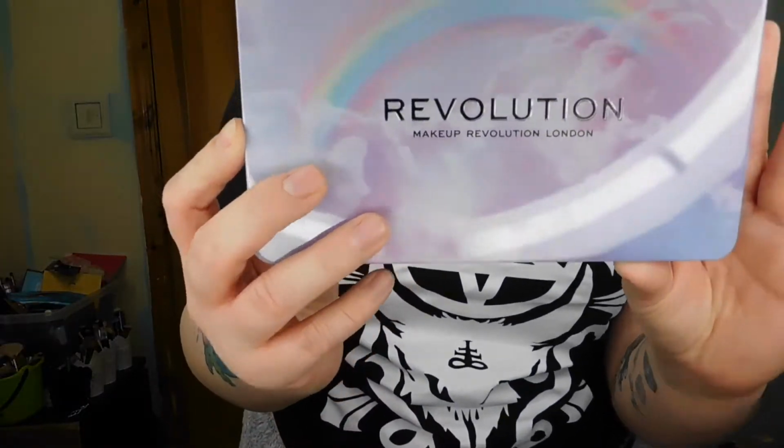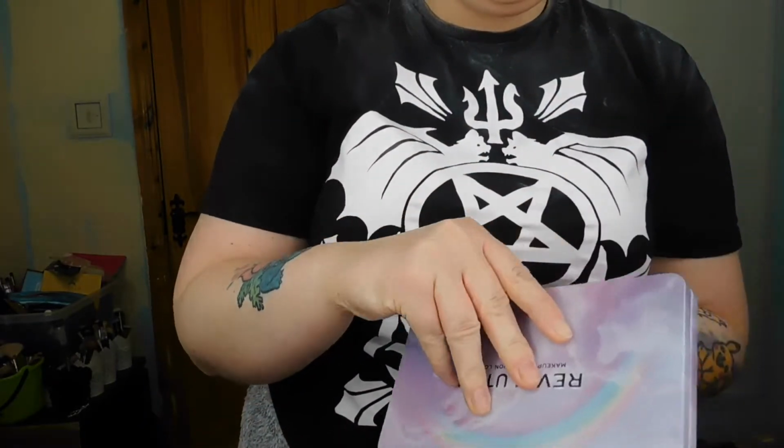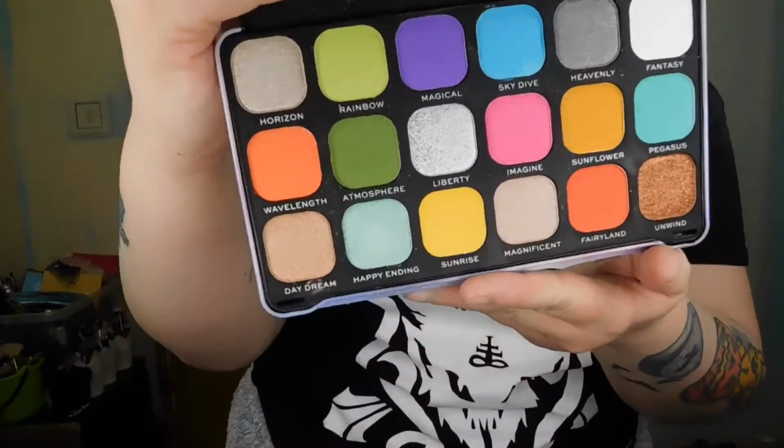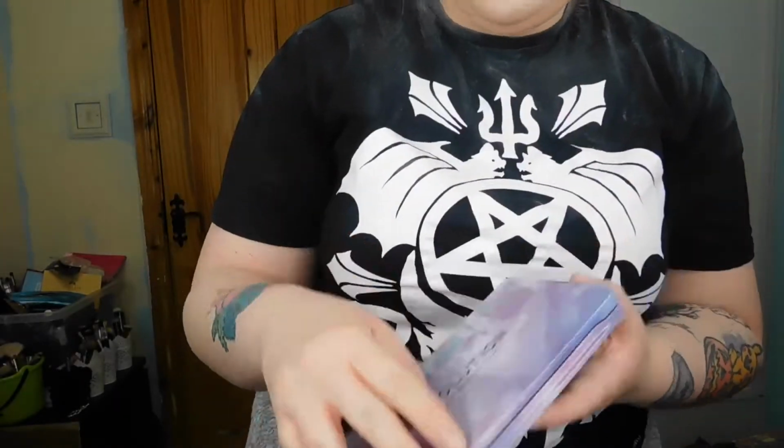The other palette is the Rainbow Eyeshadow Palette, completely different, more unicorns and rainbow. Love the packaging, and it's metal packaging. This one has more fun colours, creepy colours, all that good stuff, and I probably won't be using that one in the video. Terrify, it's so funny.